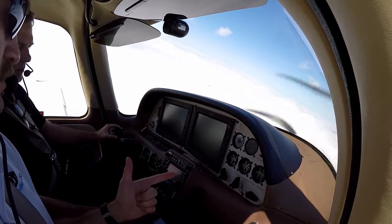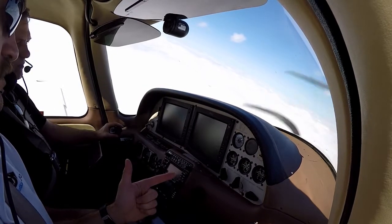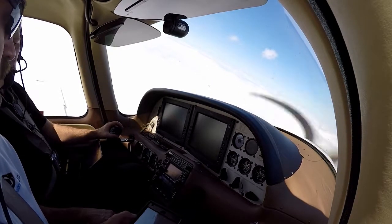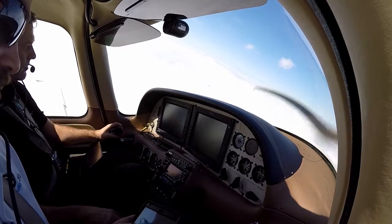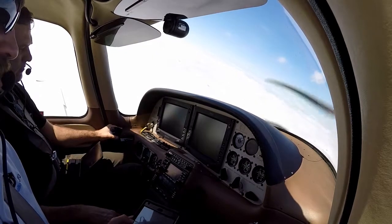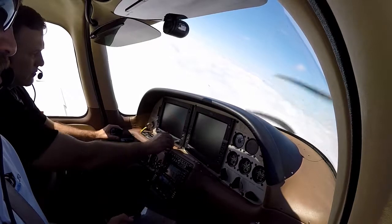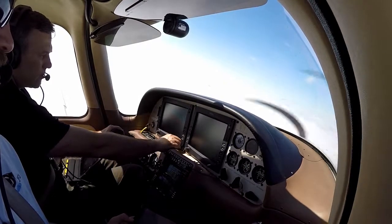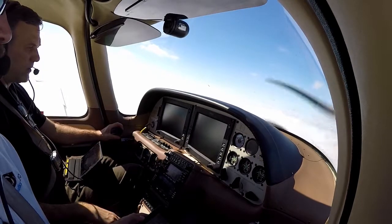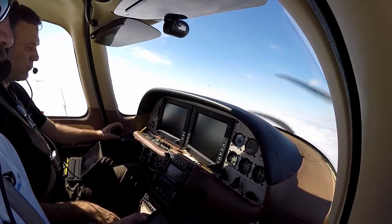39 Victor, were you wanting vectors or the full approach? We'll do the approach starting at Zorla. We'd like to request the approach starting at Zorla for 39 Victor. 39 Victor, Roger. Turn right direct Zorla and descend to maintain 3,500. Okay, right turn direct Zorla, descend to maintain 3,500 for 39 Victor.